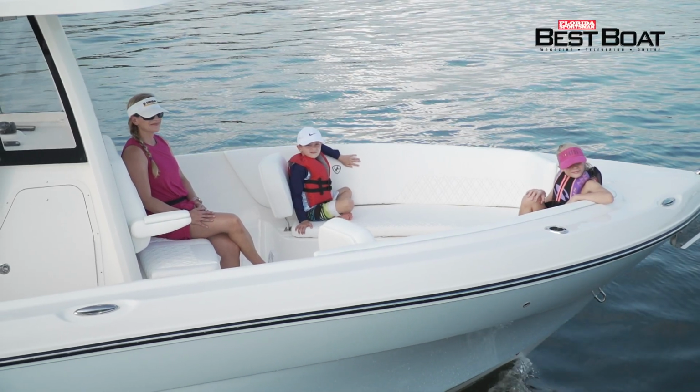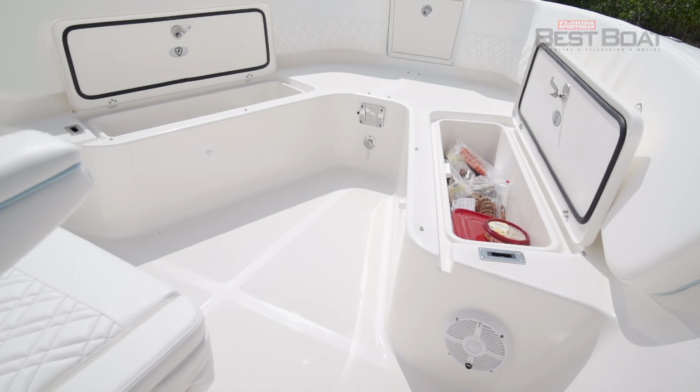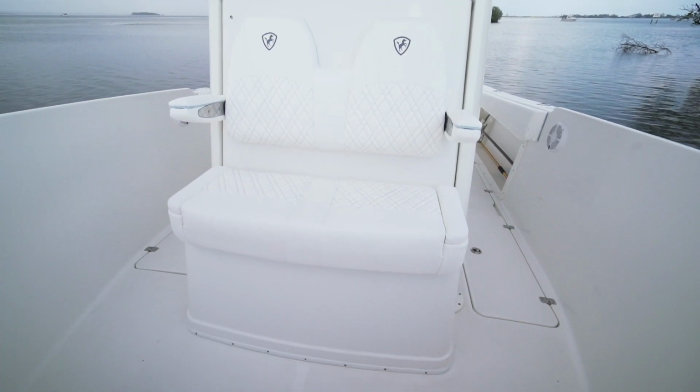Luxury and comfort really show throughout the entire boat. The bow has extra wide wraparound seating and bolsters with storage underneath the cushions, along with a built-in forward-facing insulated cooler seat for two and flip-down armrest.